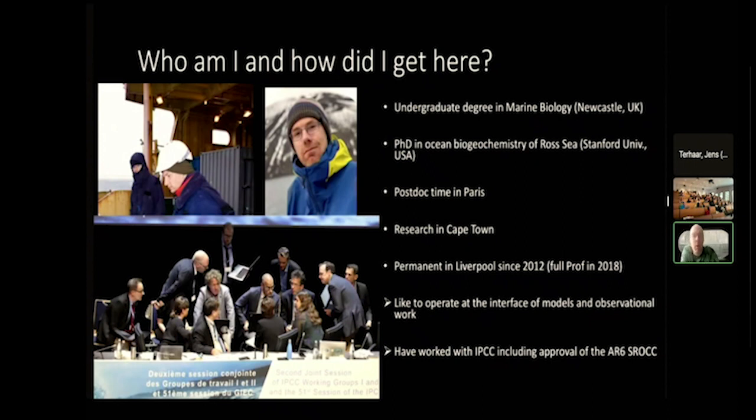Then I moved to Paris to work with Laurent Bopp at the LSCE, the same place where Jens was. I spent around 4.5 years in Paris, really working on global models, trying to understand the link between the ocean carbon cycle, ocean productivity, and changing nutrient dynamics. This was a really productive, fertile time. It was really exciting and enjoyable.